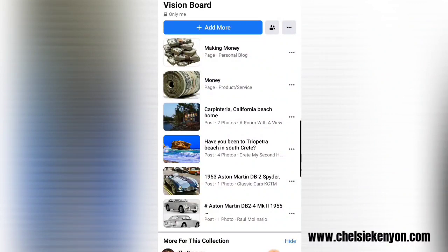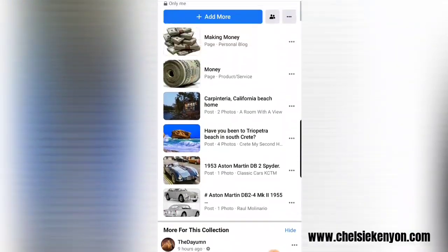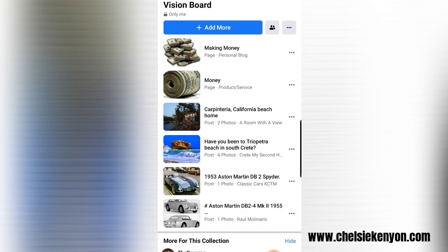So I can always add more to my vision board. And then I have this cool collection of things that I would love to have in my life, right? So anytime you get bored or you're needing some inspiration, you can go check out your vision board here, your vision board collection, okay? So that's a fun little thing you can do.